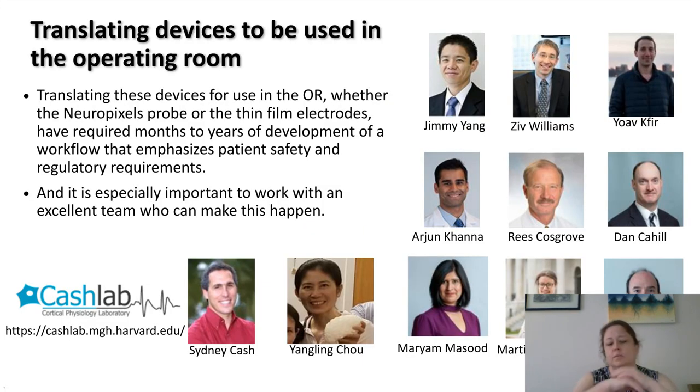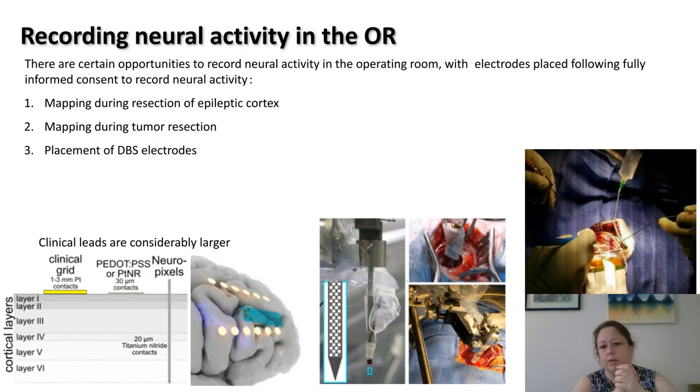And of course, all of this would not be possible without the help and hard work of the clinicians, because translating these devices for use in the operating room, whether the Neuropixels probe or the thin film electrodes, has required years and months of development of a workflow that emphasizes patient safety and regulation requirements. In the Cash Lab, we've been led by both Sydney Cash and Yangling Chu to make this work possible, as well as the aid of a number of different clinicians on the clinical team to make these recordings even happen in the operating room.